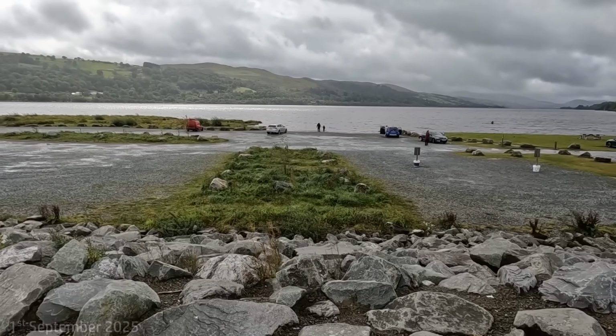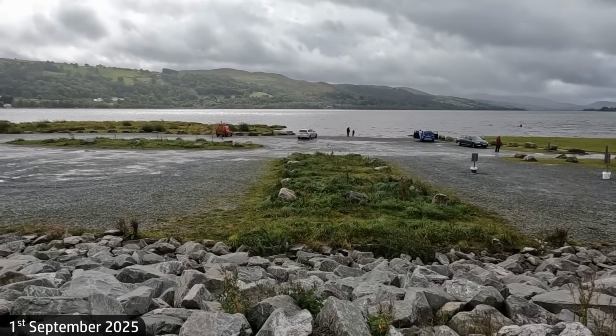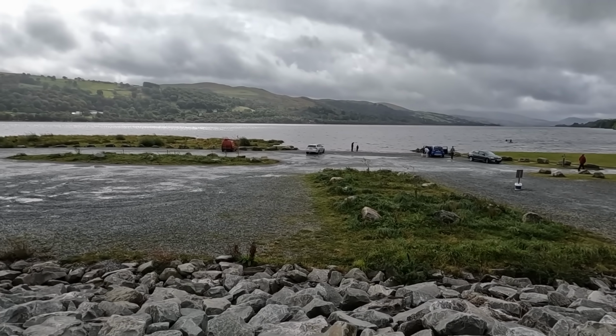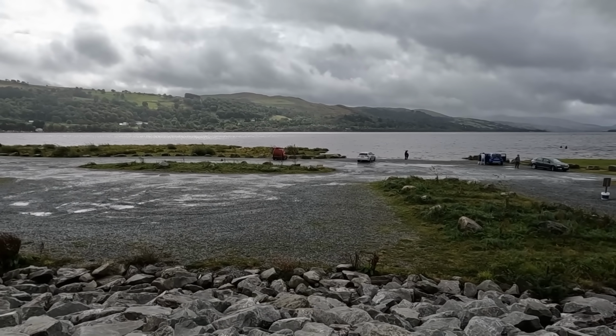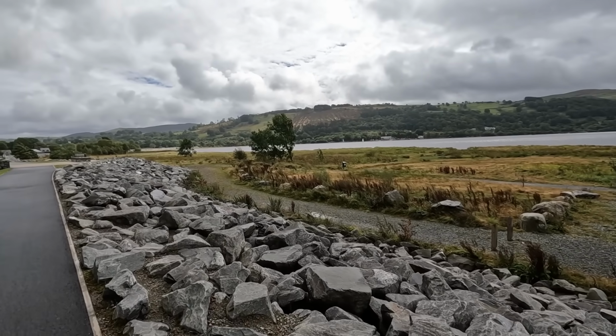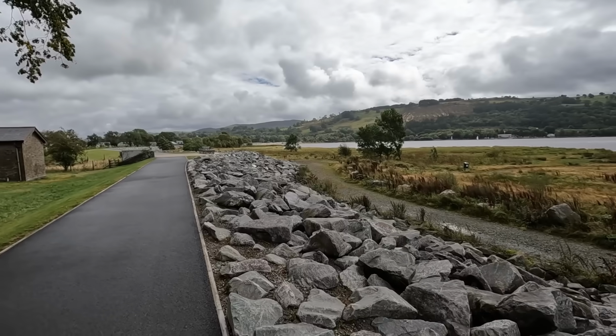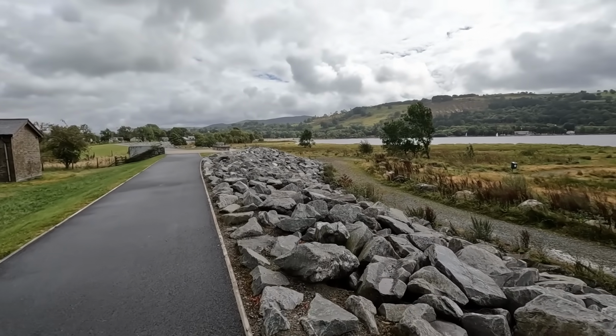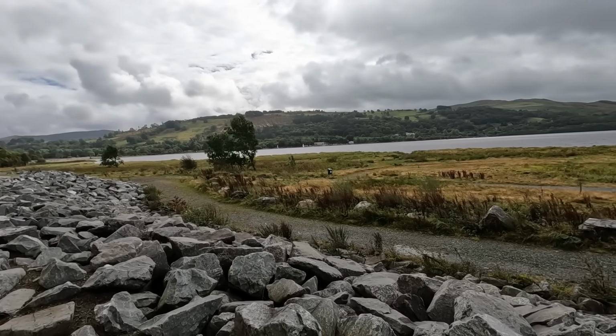Today we've come for a little walk around and about the locality of Tegid, near the town of Bala, which we've just gone and had a little wander around and had a cup of coffee. I think we do skirt the edge of the town on this walk, but we're also going to visit a quarry and a few other bits and pieces.